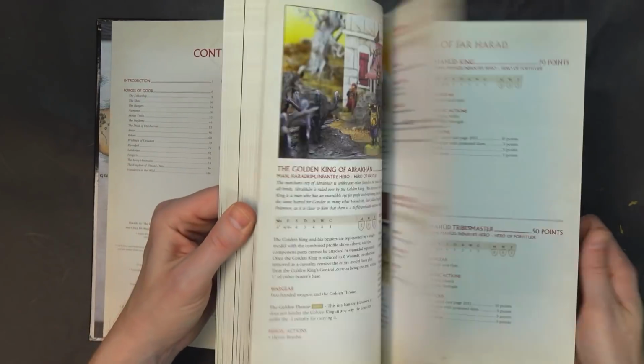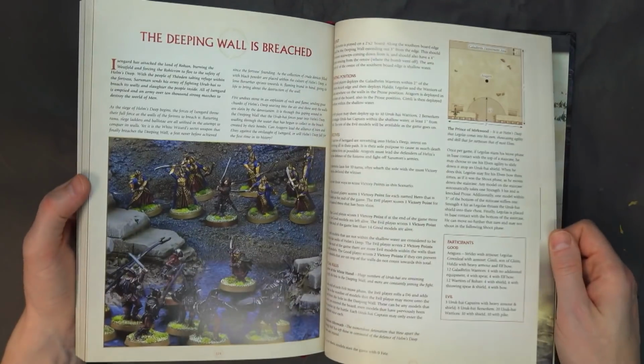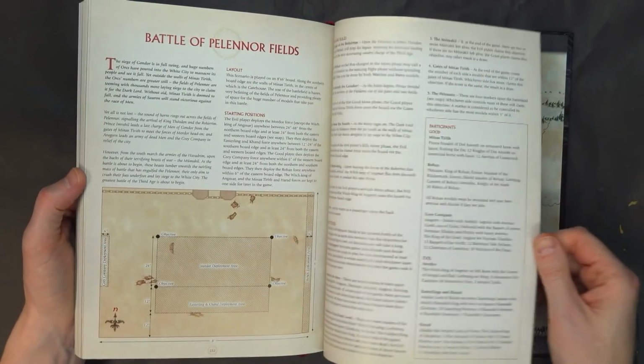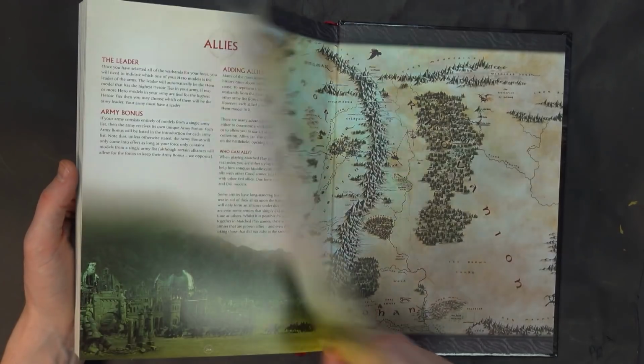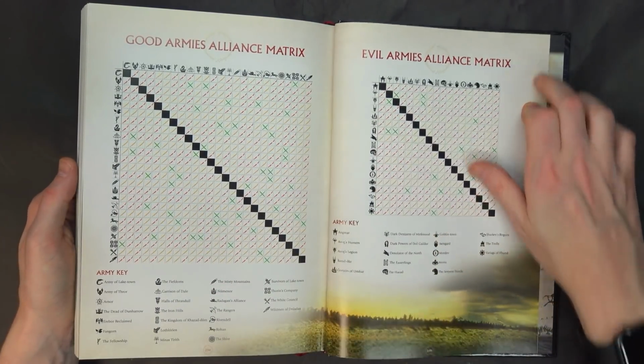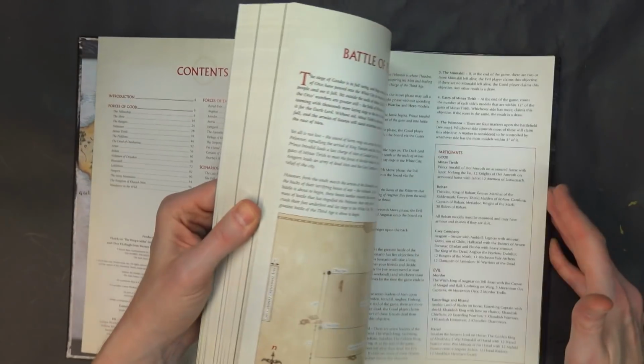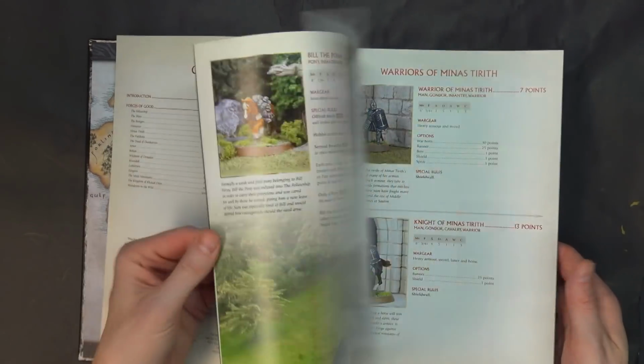So lots and lots of different forces of good, forces of evil in here, and then all of the scenarios and such are in the back. Then you got the allies matrix, which was on 236. So here's the allies. Doesn't that look familiar? And then you've got some other stuff. Well, I guess that was pretty much it. So nothing else really of note that I noticed here.